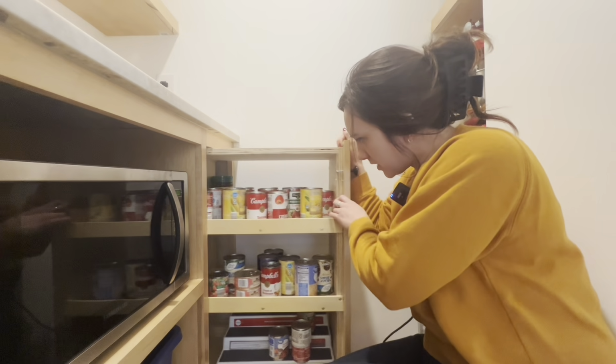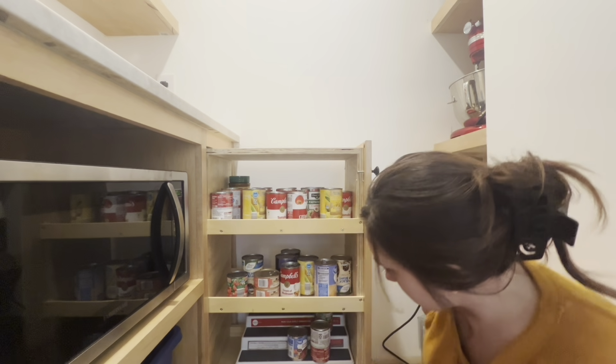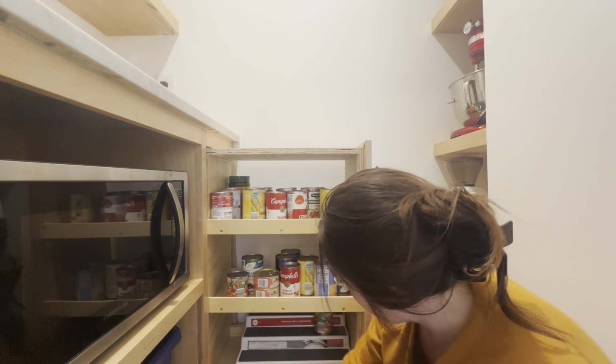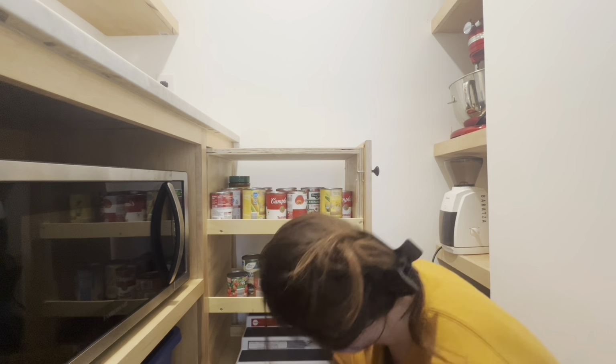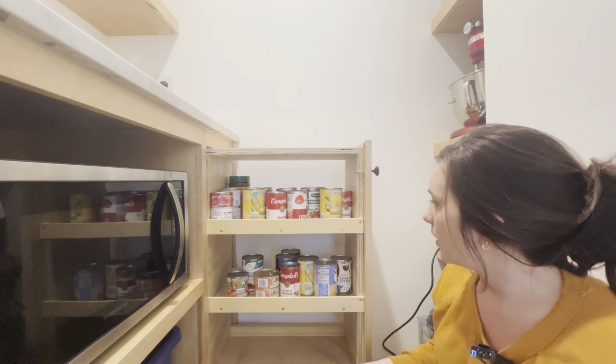But I'm gonna start with the cans. I emptied a lot of it out because I feel like it was too heavy, what I had going on before. But I did get these little tiered organizers. Yeah, I got 2 of them.